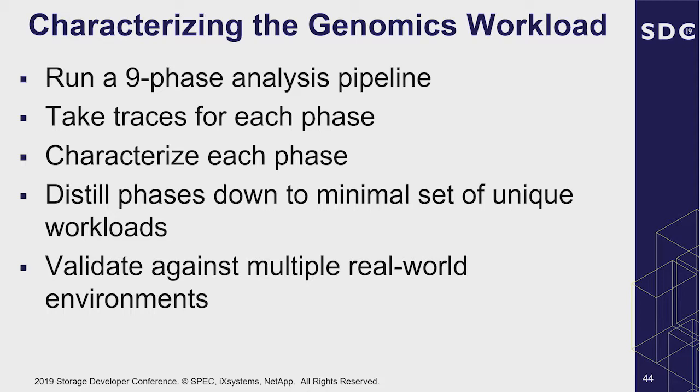Now, it's going to be different at every shop, but we're going to take the Dell EMC lab, and we're going to go through what their expert says is a typical 9-phase analysis pipeline, and we're going to do an S-trace and a network trace, like Ken was pointing out, for each of those different phases, so we can understand each phase. And we're going to boil that down to the fundamental characteristics that we care about, and produce from that a minimal set of unique workloads. So maybe they're all unique, we need 9. Maybe they're all the same, and we need 1.